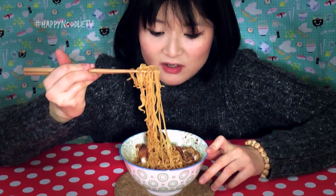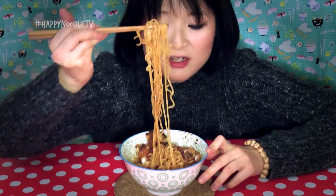The noodle texture is quite thin compared to last week's Nong Shim Shin ramyun, so in my opinion it's not as good quality noodle, but it does look like instant noodle, curly and yellow and stuff. I'm just going to take a bit of that yolk and have it with some noodle.